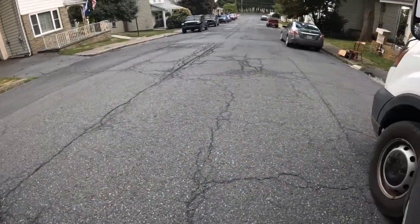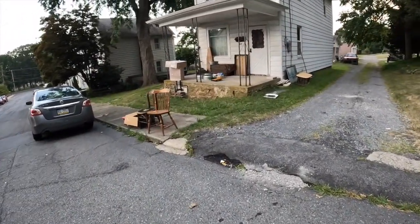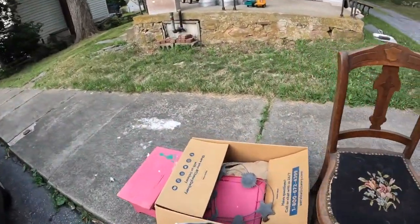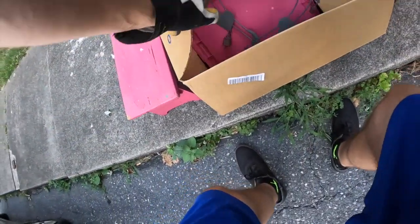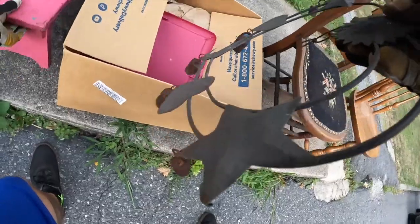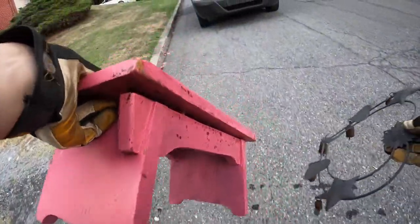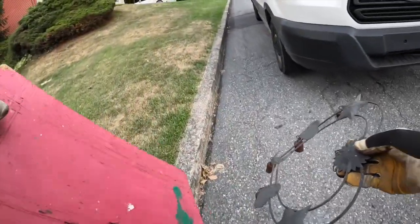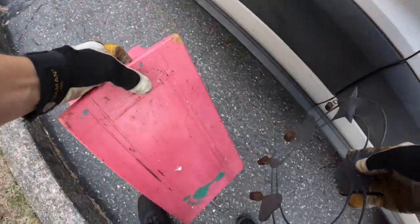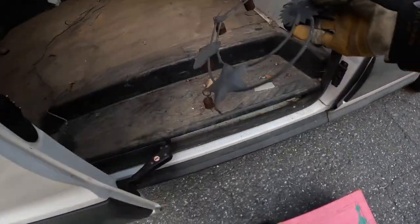Let's see what was in this mysterious box over here. Got some interesting items on the porch. Paint that white, paint it black, paint it green. Anything but probably this pink. I don't know what color that is. Pink, magenta. Paint any other color besides that. Maybe it'd sell like that.